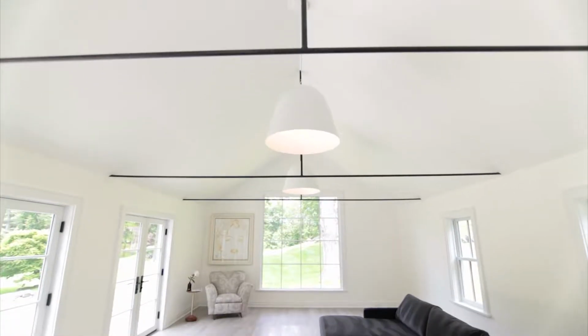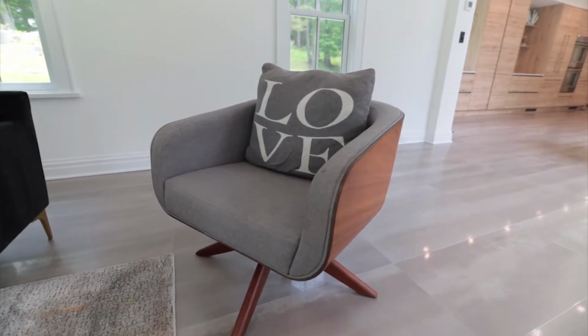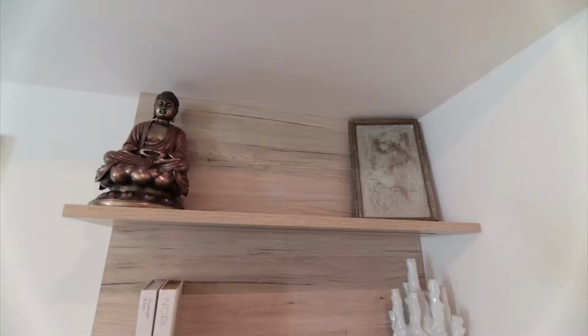And I know one of the things that you said was the challenge with an old house was how do you redo it but stay true to its original bones? I feel like in this space you really have achieved just that. That was the challenge of combining the old and the new in this home. And I picked out elements that were earthy and natural and serene.